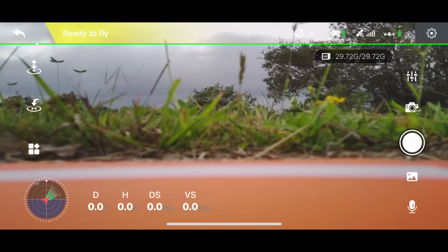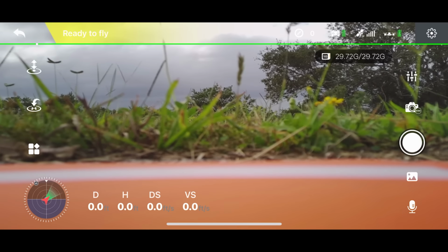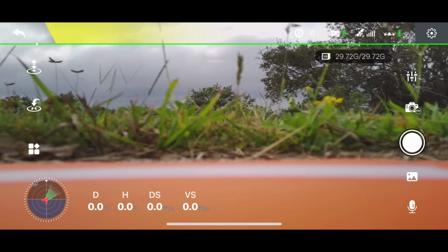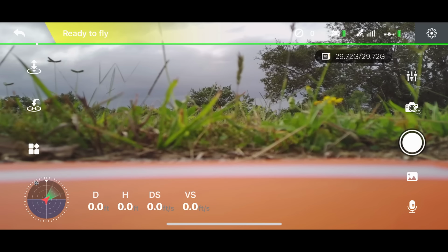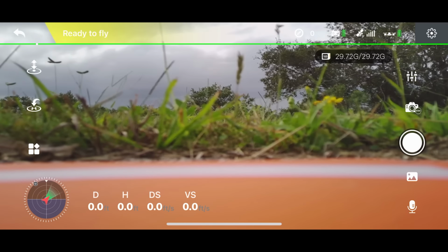Okay, so we've got him sitting there on the pad. He's looking at the grass, and everything so far looks pretty good. I think I mentioned this when I was flying the mini drone. The telemetry on this app is really easy to follow. It's laid out really well. The upper right hand corner shows you your battery levels. I'm going to go ahead and reformat this SD card that I've got in there. I'm going to hit confirm, and now the SD card is formatted, so hopefully now I can record some stuff. And I don't think there's really much else to do other than to get him up in the air.